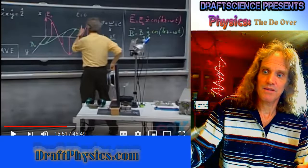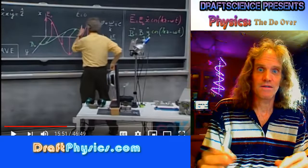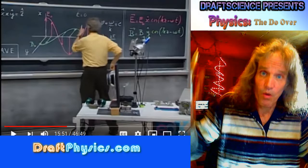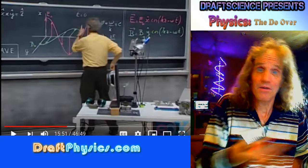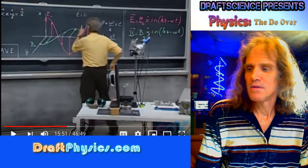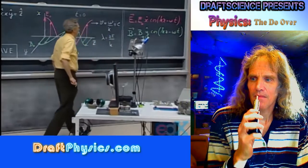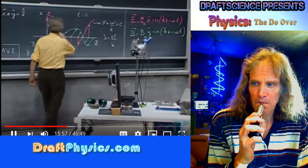And in one circumstance, they'll say one field doesn't exist and just the electric field exists. And in another circumstance, they'll say there's no electric field, it's just a magnetic field. But it's always just one field. There's only one force, and it's a field of that force. It's an amount of force. This at time t equals 0, then you see this curve right here.